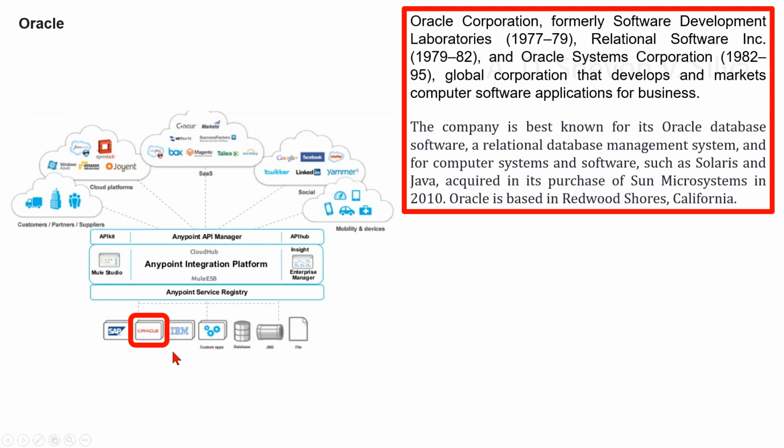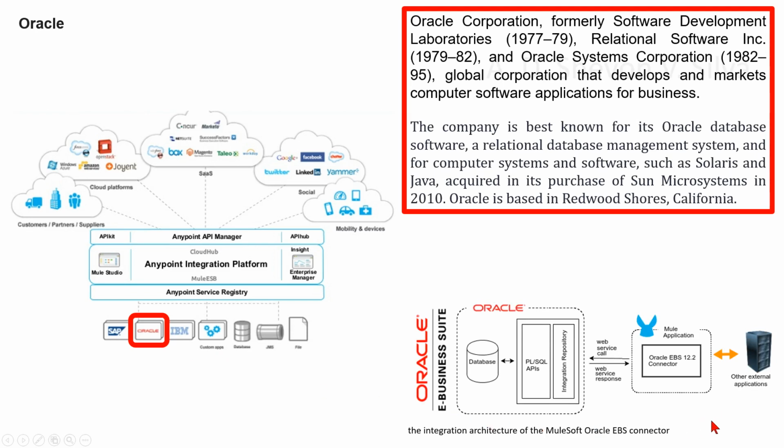Redwood Shores, California. Here you can see the integration architecture of the MuleSoft Oracle EBS connector. The Oracle EBS offers different technologies or products to address various types of integrations. The most widely used integrations for enterprise applications are data-centric integration. The next one is integration through web services using Oracle e-business suite integrated SOA gateway, ISG.